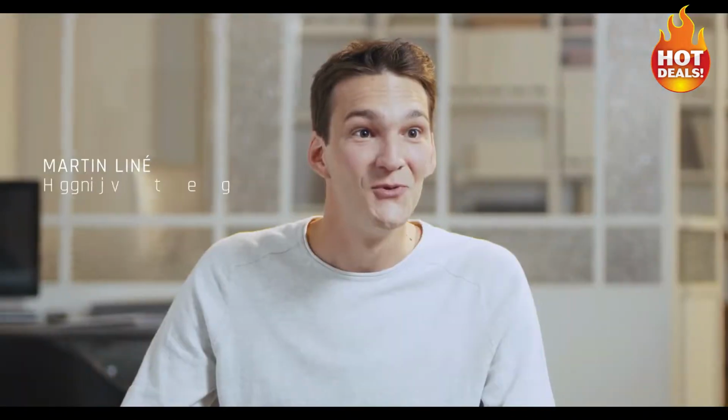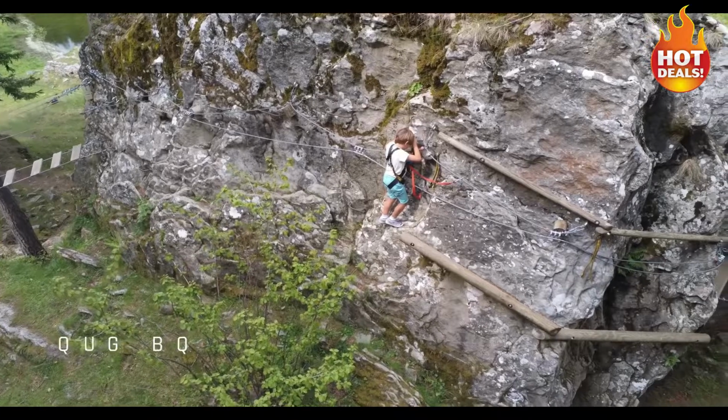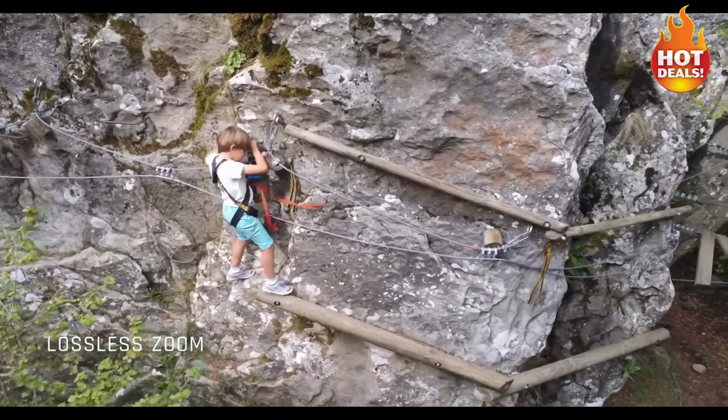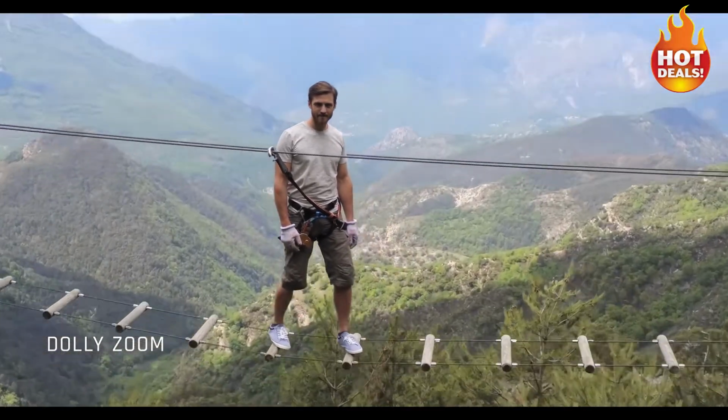We integrated an up to 2 times lossless digital zoom and an up to 3 times standard digital zoom. The zoom led us to create a brand new smart drone called Dolly Zoom, better known as the famous vertigo effect.